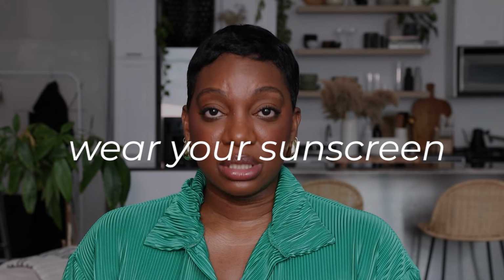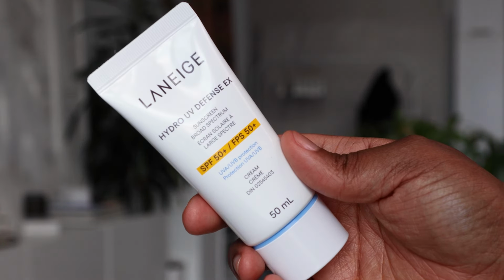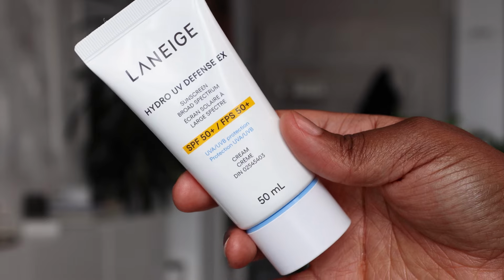I can say, I've been wearing sunscreen for a while now, but for sure in my 30s is when I really was like, yeah, I need to be really serious about this. Wear sunscreen. I know people are like, especially Black women, we think like, oh, we don't need sunscreen, we're okay. No, we need sunscreen. Every Black dermatologist will tell you, every Black esthetician will tell you, you need to wear your sunscreen. Our skin is less likely to get skin cancer, but that doesn't mean that it cannot happen. Less likely doesn't mean not likely.